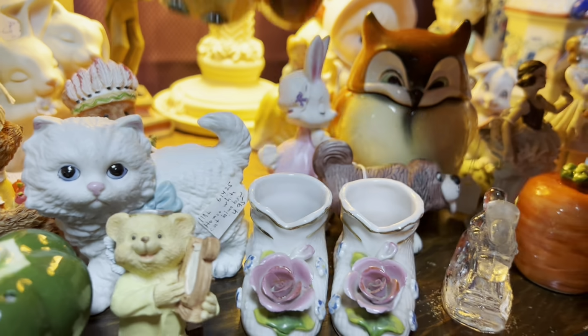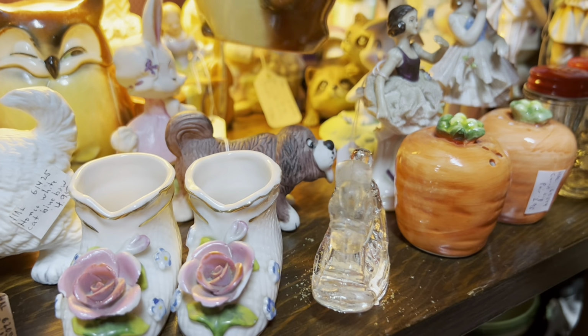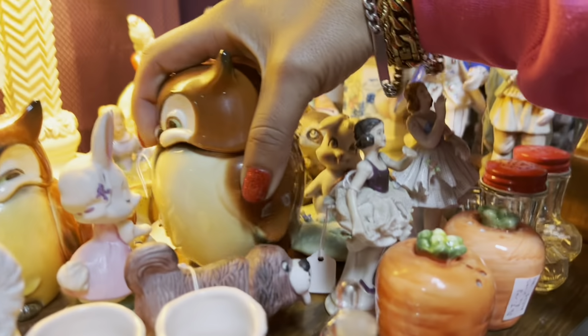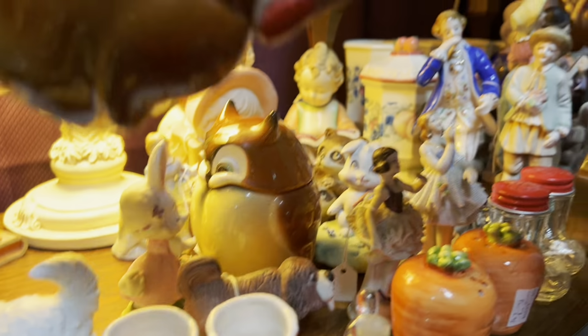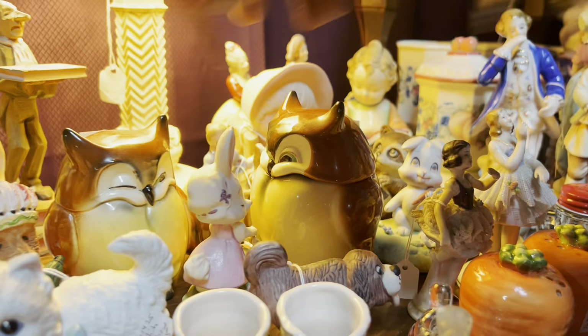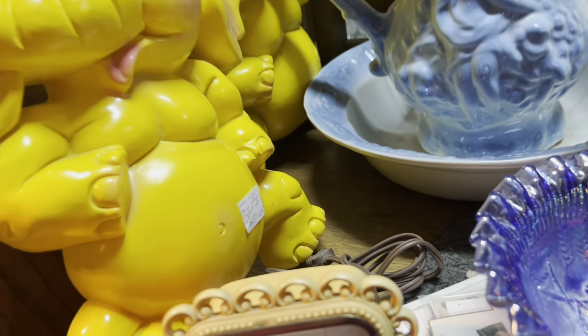$15. Is it for the set? I'm kind of confused. Did I miss that? $15 for the set is a lot different than if it's Goble too. I doubt it's for the set. It's confusing. I'm gonna leave that behind. Too confusing. Oh, I like the yellow elephants.